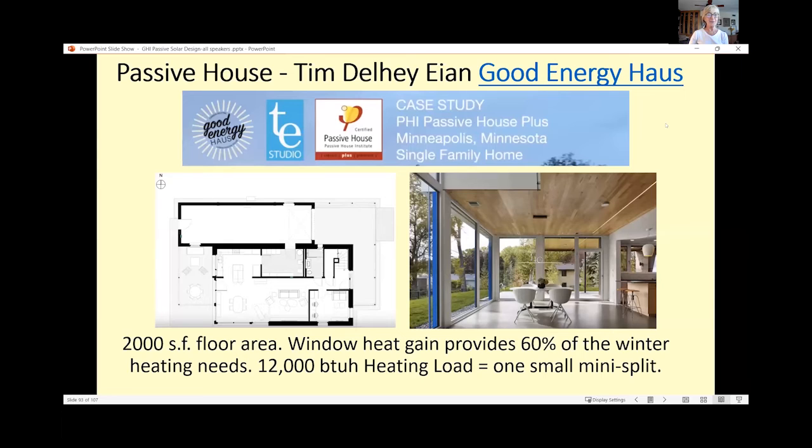So just quickly, I just wanted to throw out some other examples. We get a lot of questions. How does this compare to the passive house? Are you talking about two different things? We're talking about integrating the same factors. So here's an example that I like. A 2,000 square foot home where window heat gain provides 60% of the winter heating needs. And I believe this is in climate zone 6, and they just need a 12,000 BTU mini split.